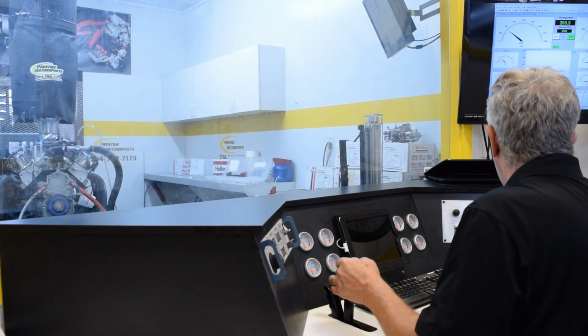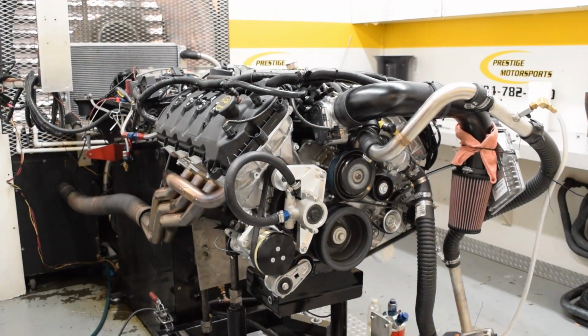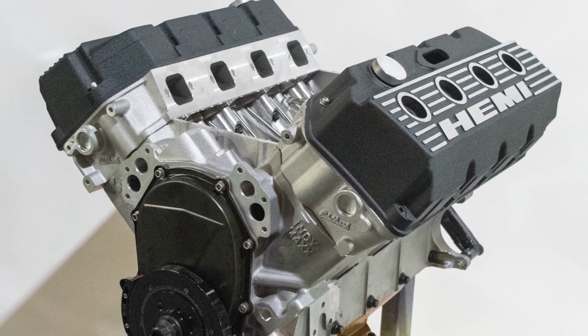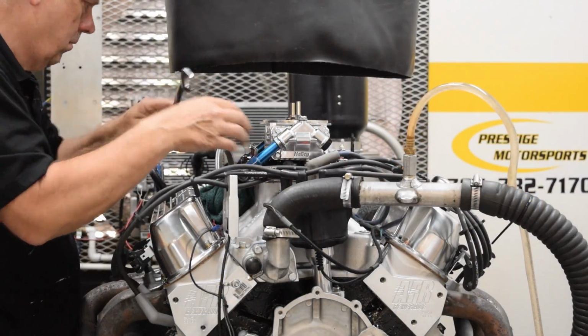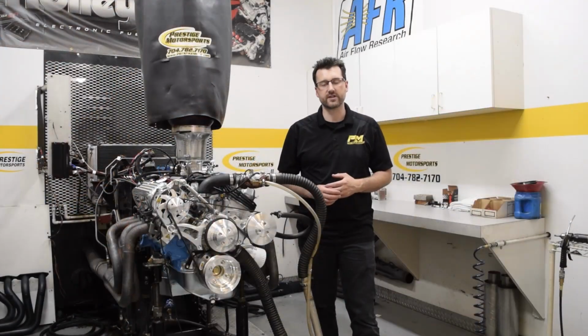Prestige Motorsports dyno tests every engine we sell. If you are purchasing a long block, which doesn't include an intake manifold, fuel delivery, ignition system, or any accessories on the front, we will dyno test with our own and run an electric water pump. But to be honest, those situations are few and far between.